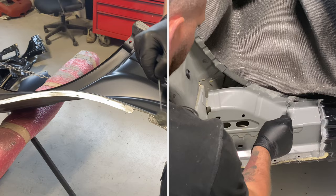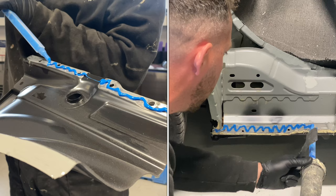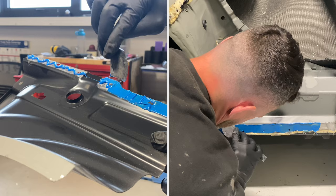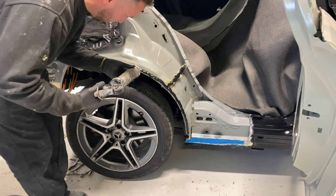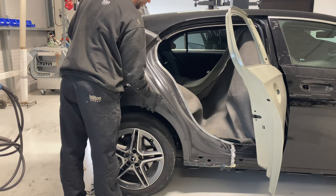For the areas which are going to be bonded together rather than welded, a Mercedes-Benz approved adhesive is applied. Another Mercedes-Benz approved adhesive is used for the area around the wheel arch. Once everything has been applied, it's time for the new panel to be put into place again. The fitment is checked and adjusted if required before being locked in prior to welding.